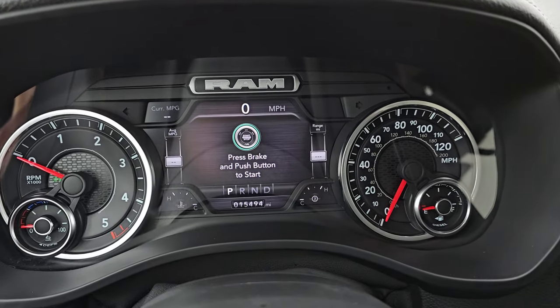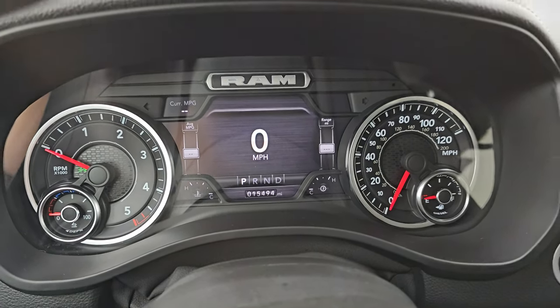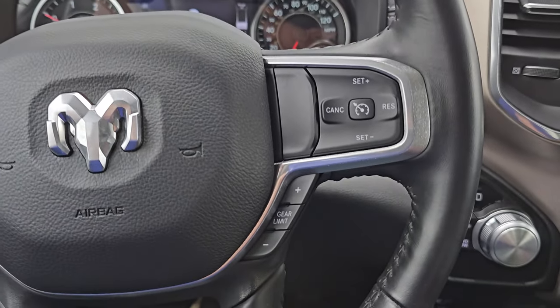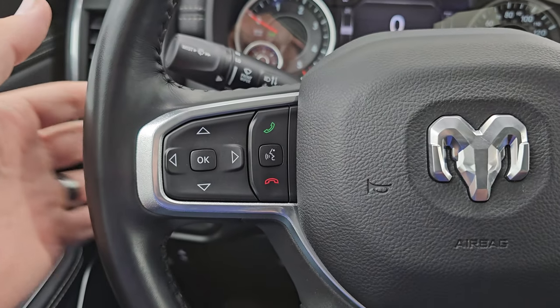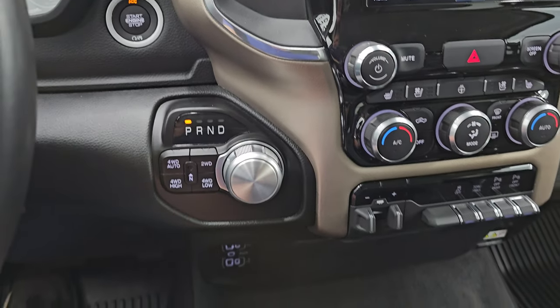You can see it does have the 7-inch LCD display, digital speedometer, and this truck has 15,494 miles. Instrument cluster is very nice and clean. Comes with the heated leather-wrapped steering wheel, cruise controls and gear selector on the right, Bluetooth and information center controls on the left, audio controls on the back of the steering wheel. You do get the push-button start, push-button four-wheel drive, and the 8-speed automatic transmission.